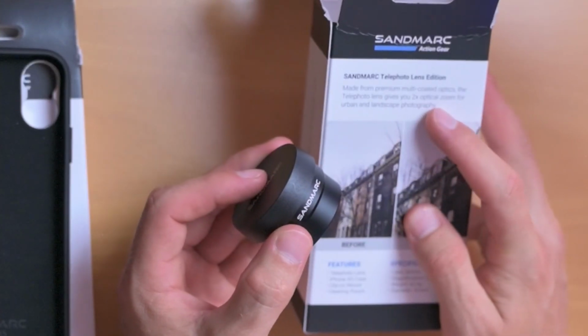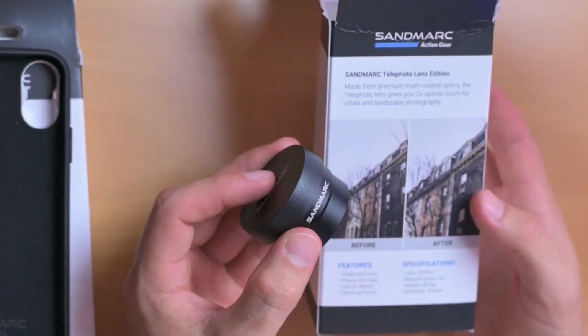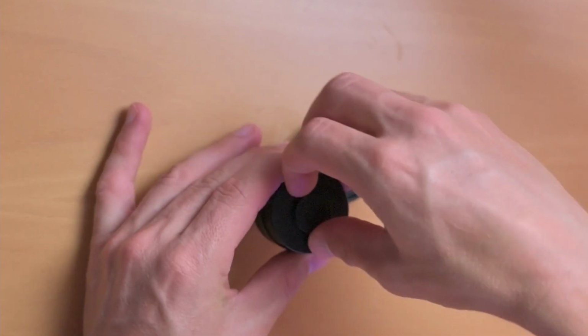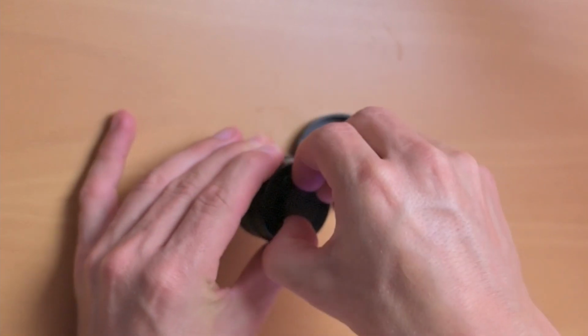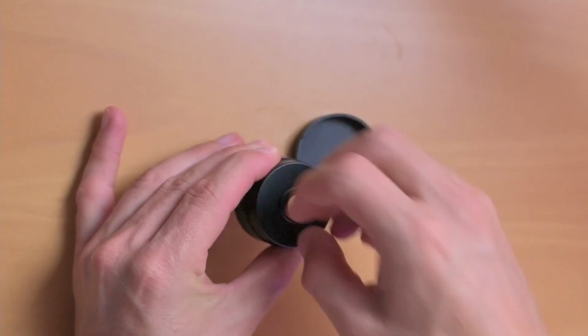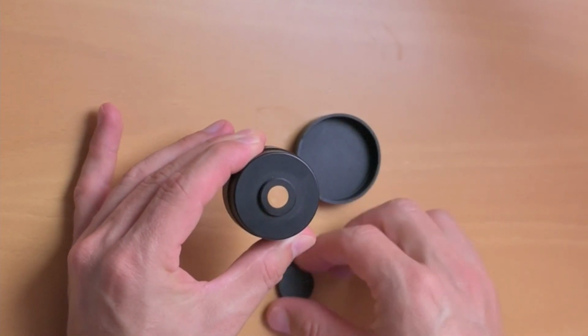The telephoto lens gives you 2x optical zoom for urban and landscape photography. It looks absolutely lovely. If I turn it over here, the back needs a bit of a twist. There we are. Pop that over there.